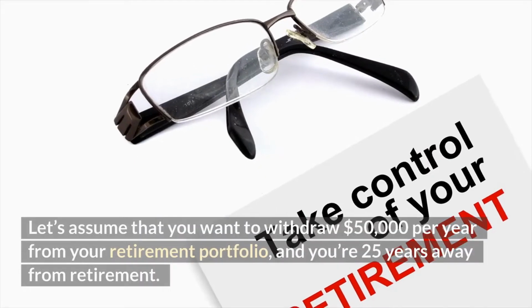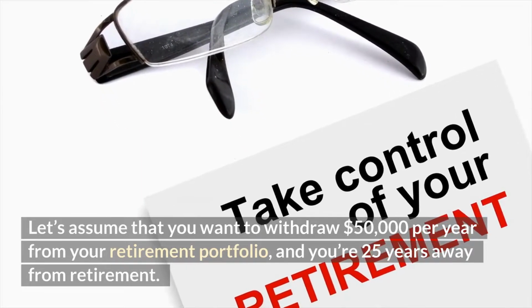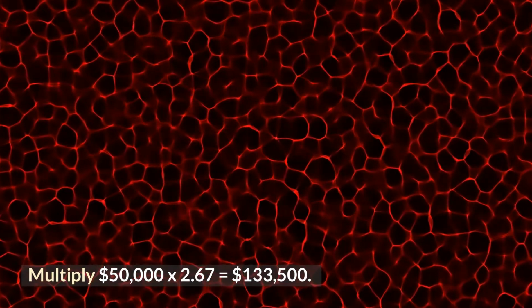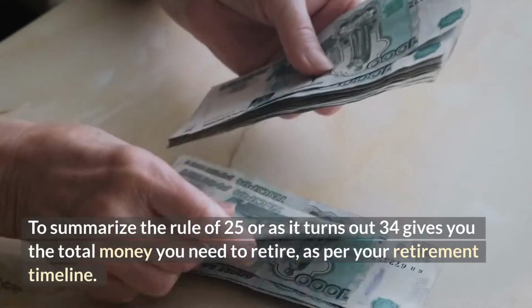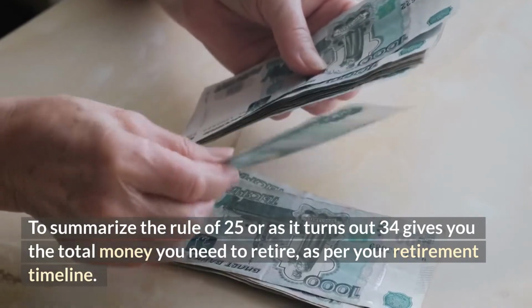Let's assume that you want to withdraw $50,000 per year from your retirement portfolio, and you're 25 years away from retirement. Multiply $50,000 by 2.67 equals $133,500. That number is your inflation-adjusted target. To summarize, the rule of 25, or as it turns out 34, gives you the total money you need to retire, as per your retirement timeline.